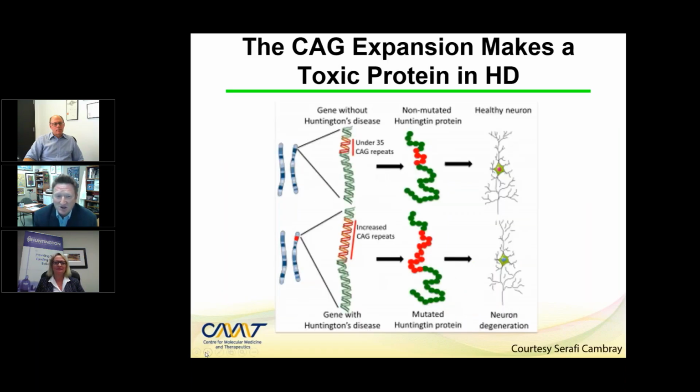When the mutation occurs in the Huntington's gene, there's an increased number of these repeats, which create a Huntingtin protein with an increased number of polyglutamines. This abnormal protein then causes injury to brain cells called neurons. So again, we have the gene, we have an abnormal stretch in the gene, it makes an abnormal stretch of amino acids in the protein, and that's what causes brain cells to become injured.